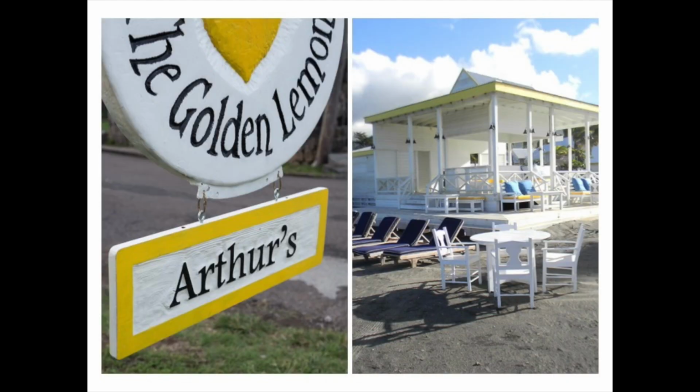Now for another eating option that's totally different, we would like to take your guests on the 10-minute transfer down to our nearest beach and to our restaurant, Arthur's. Arthur's is a fish to fork experience. It's a lovely place to sit and unwind, take in the ocean views, and the beach down here is where the Caribbean and the Atlantic Ocean meet. So it's got a little bit of movement in the waves. It's a lovely place on a Sunday afternoon.